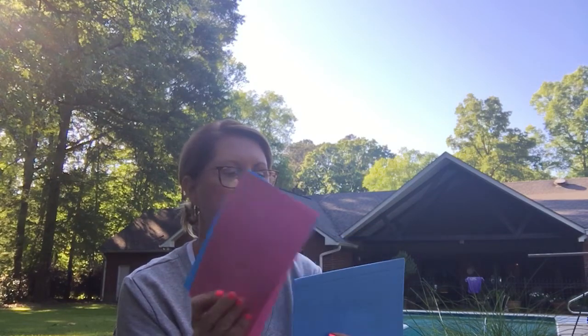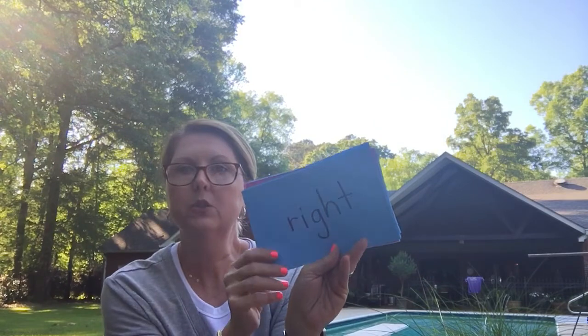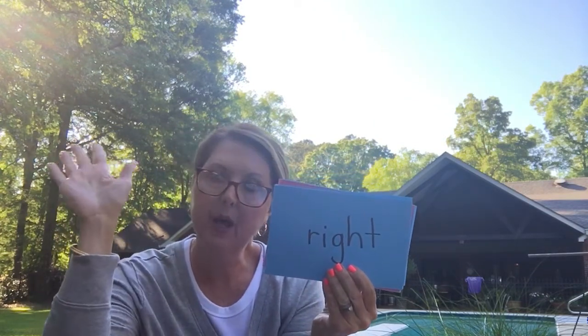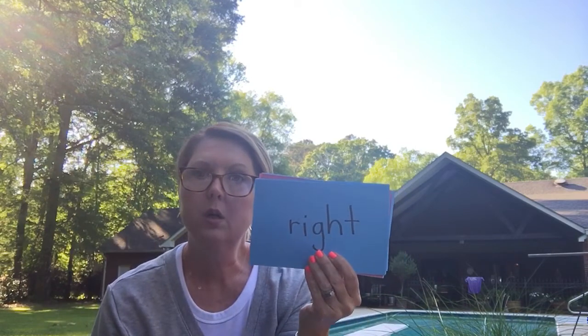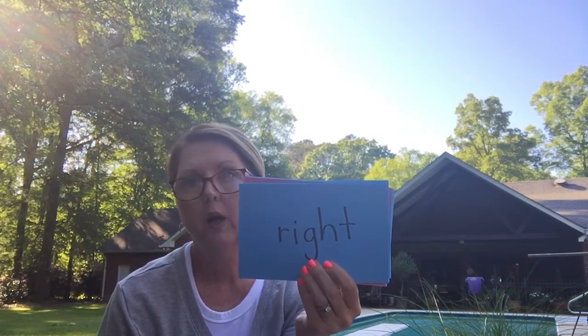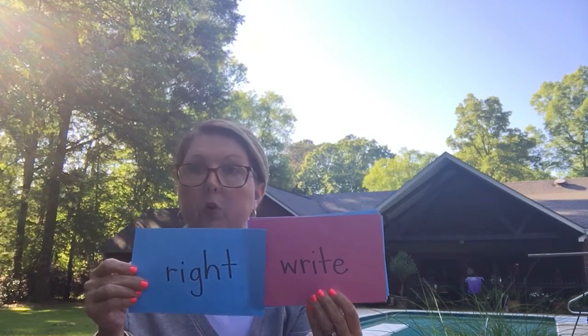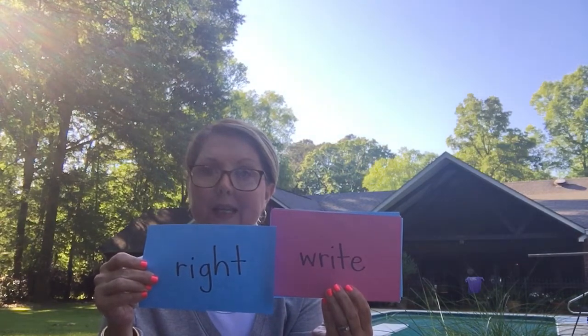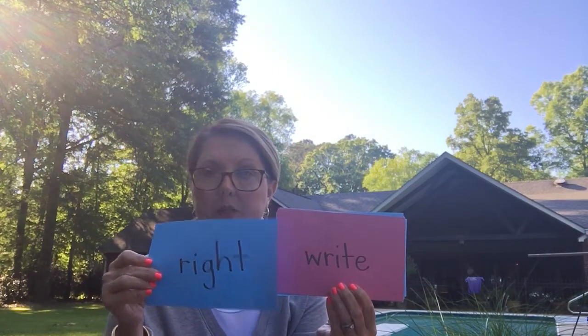All right, and then there's find and right, R-I-G-H-T. And this right means this is my right hand, I raise it up high, remember? Or you are correct, so you are right. And the other way to write that word is this word, write. W-R-I-T-E means to write, like with a pencil, okay?